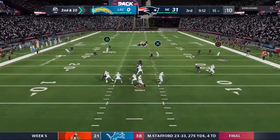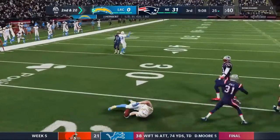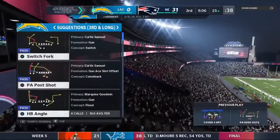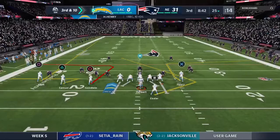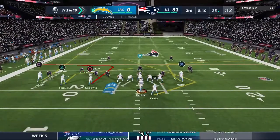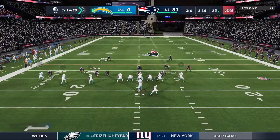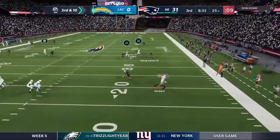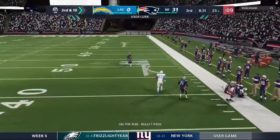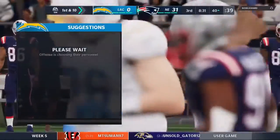Off the play fake to Ekeler, it's Herbert. Hunter Henry brings it in. They'll wind up getting 10 back as that sets him up for 3rd down. A gain of 10 yards. Going to throw on third down with Herbert. Flushed out right. On Herbert, his third interception. Vernon Hargraves with a pick.